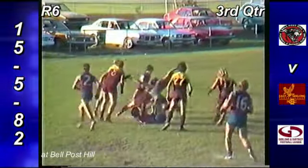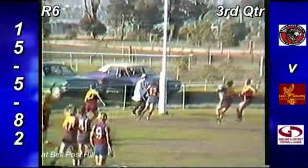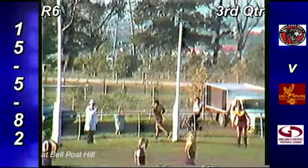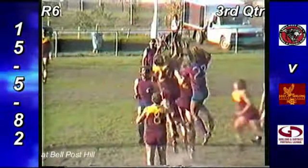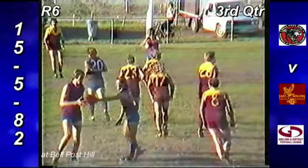Jessup boots the ball back to the half-back flank. Picked up by Radcliffe. Radcliffe's had a flying shot at the goals. Straight across the front of the goals. What can Suburbs do here? All they sit and do is tap the ball through for a point and he'd bring the ball back into play. He kicks off. Good drop punt out to the half-back flank. Hammond in front.